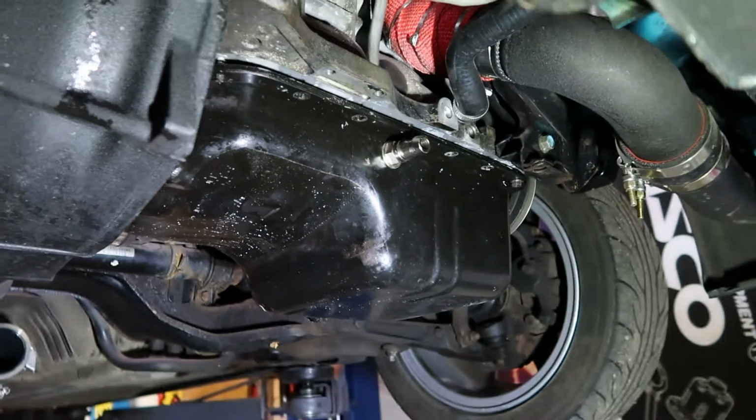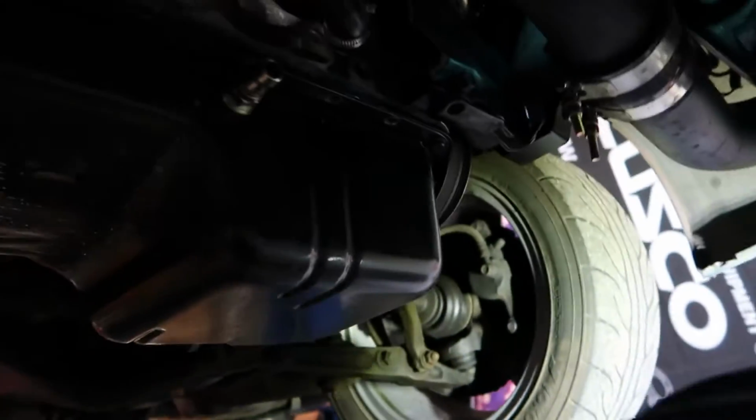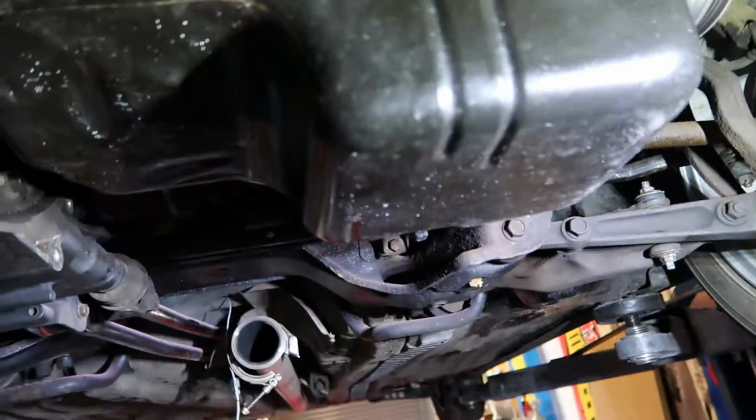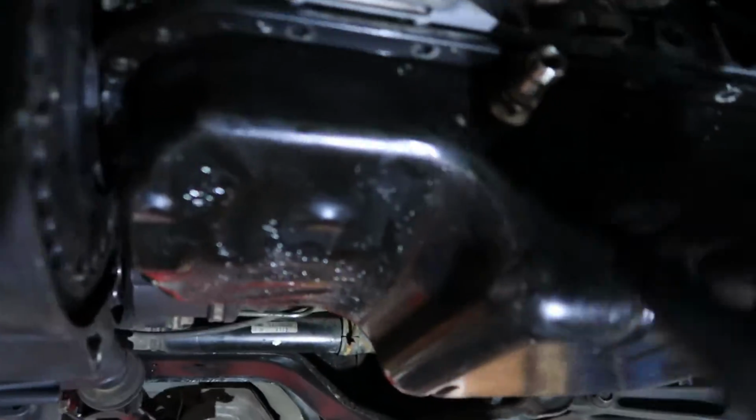So I've took the sump off. Yeah? We know I took the sump off. This sump. And then I was looking at it. Hang the beast up. Come back. What are you doing to me, light? Just put it on the floor. There we are, we got the sump off.